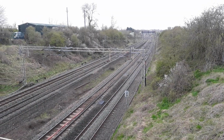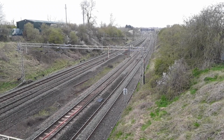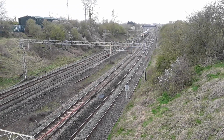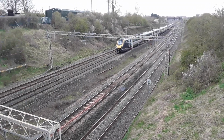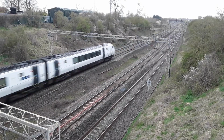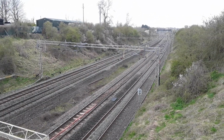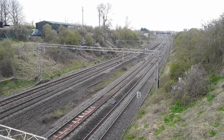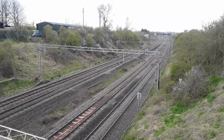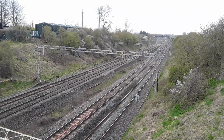Okay, the next train to pass by is a pair of Avanti West Coast 221 Super Voyagers working a service from Holyhead to London Euston. 221 115 and 101. Sorry, 115 and 101. Get it right, you idiot.